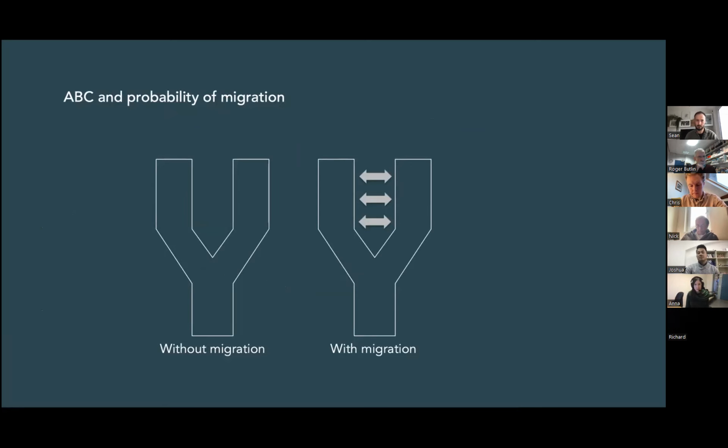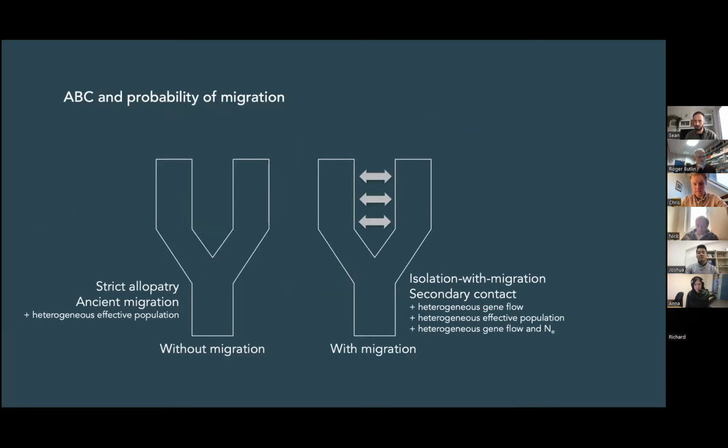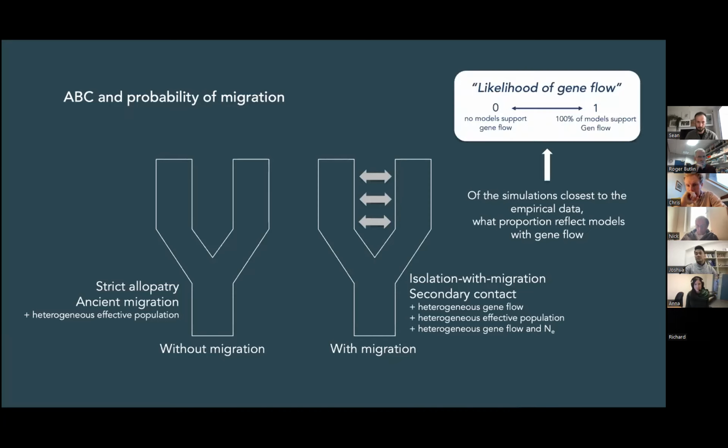So looking at these demographic models with and without migration. The models without migration are strict allopatry and ancient migration, and with migration are isolation with migration and secondary contact, varying the effective population size of the different loci to reflect variation in recombination rates and linked selection, as well as heterogeneity of gene flow within the genome. The idea of which also reflects the likelihood of gene flow in the end.